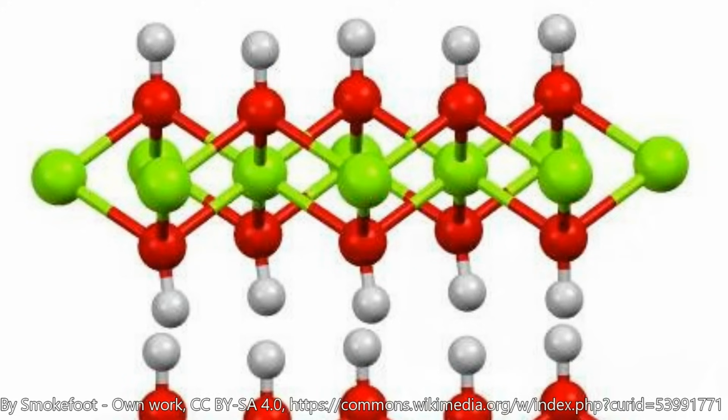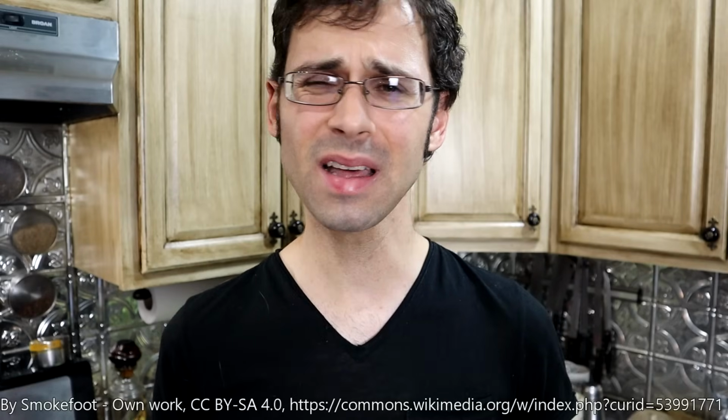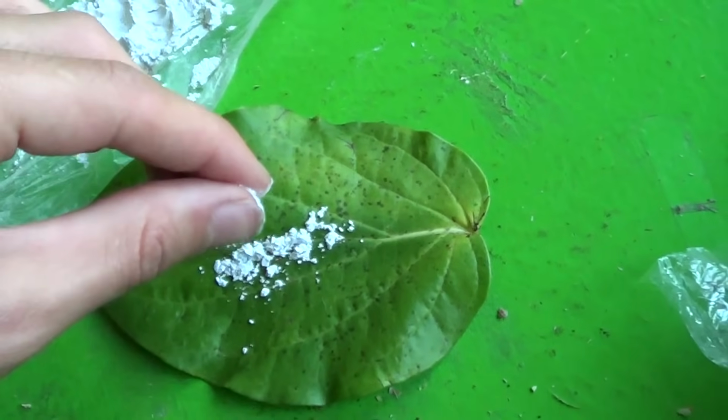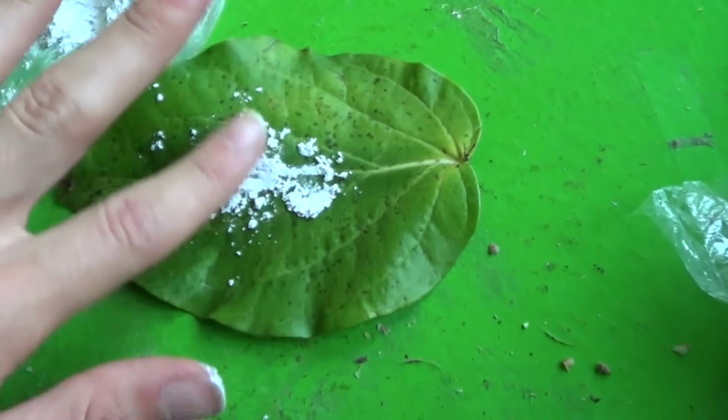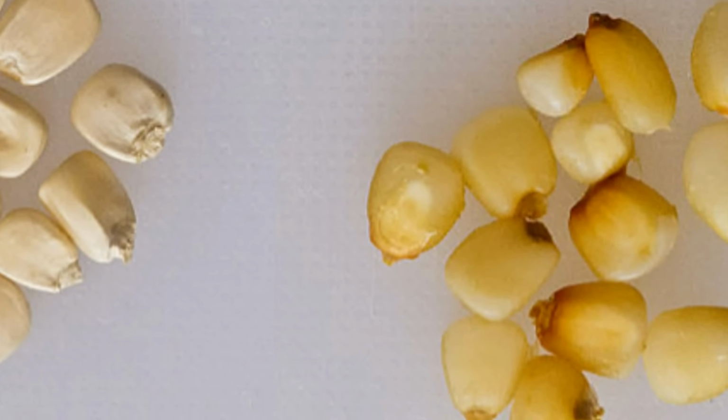And no, this is not that kind of white powder. It's calcium hydroxide, I believe. There's a lot of things you could do with this sort of stuff. This is the same sort of white powder that is used in betel nut. You could take corn kernels and soak it in this solution as well to turn it into hominy. And yeah, probably the easiest way to get your hands on it is to buy it online.